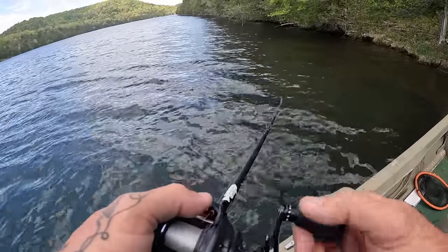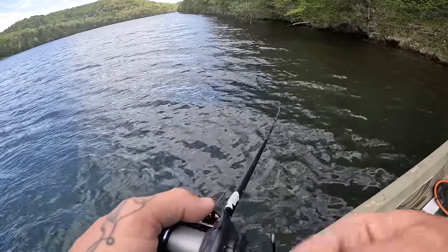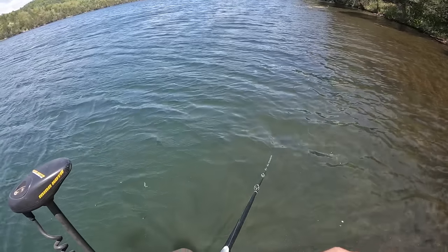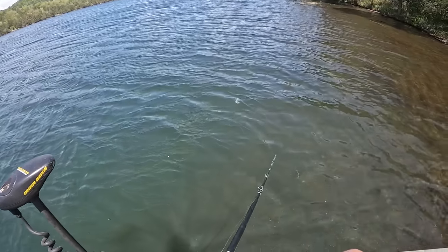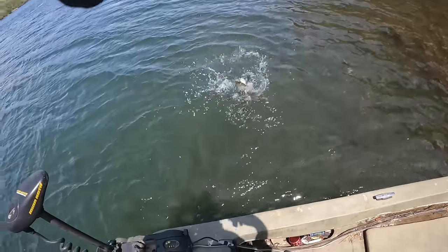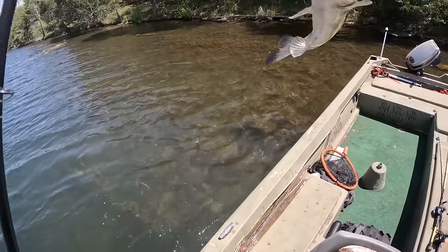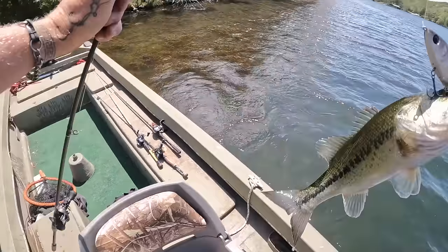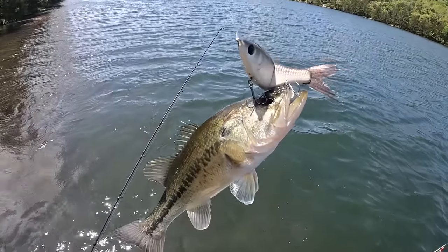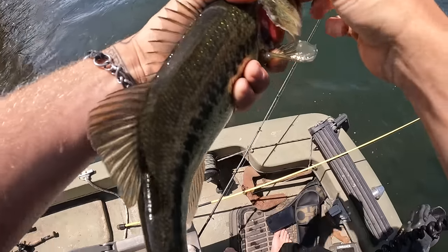The only thing that kind of sucks is because of how windy it is, I can't really see my bait, but I'm just going off of feel. Oh, that was sick. Oh, that was right in front of me. I hope you guys can see that. Oh, on the swim bait. Wow. Look at that. Y'all think you wanted that thing? I mean, right at the boat, just boom. That was so cool.